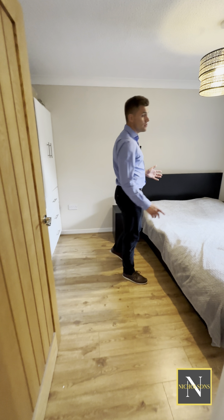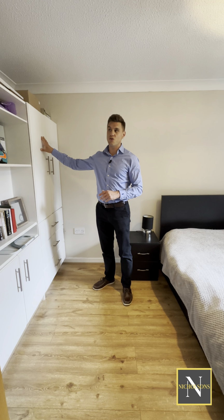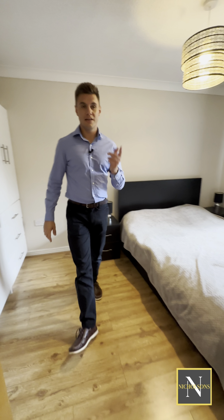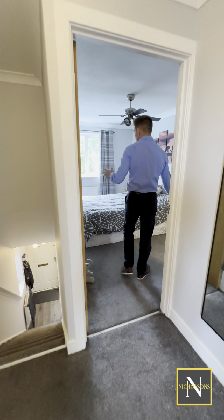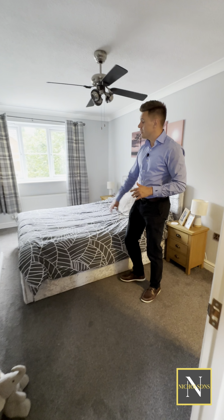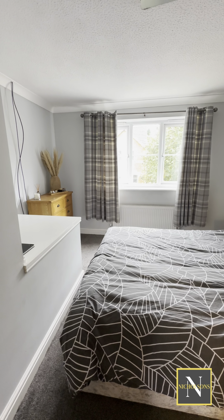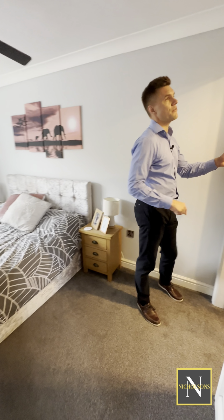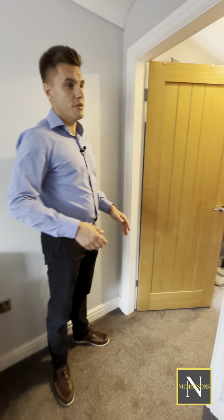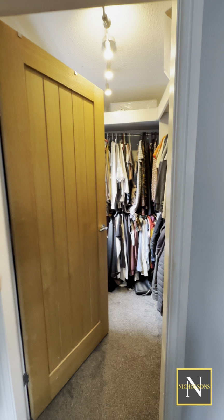Again, you can see that this comfortably takes a double bed, and there's also plenty of space behind the door for wardrobes. And then through into the master, which again is a great sized room. We've got an area there where there's a shelf where you could put a TV, or you could build some storage over the top. And then through here, which is really nice, we've got a walk-in wardrobe, which is perfect space to put your clothes, to get wardrobes out of the main bedroom.